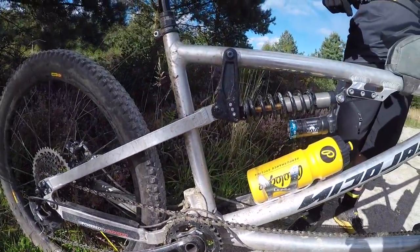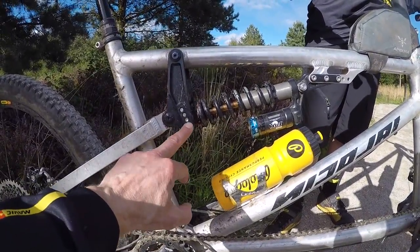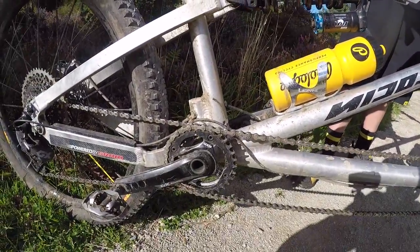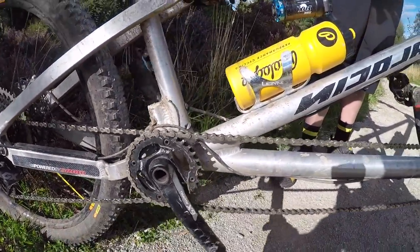The back end is based on a Helius AM Nicolai, 140mm of travel, but you've got the ability to slightly change the shock rate there. It's a Fox coil on the back. We started with an air shock, it didn't last long. Same with the cranks. We started with carbon cranks, they died pretty damn quickly too.